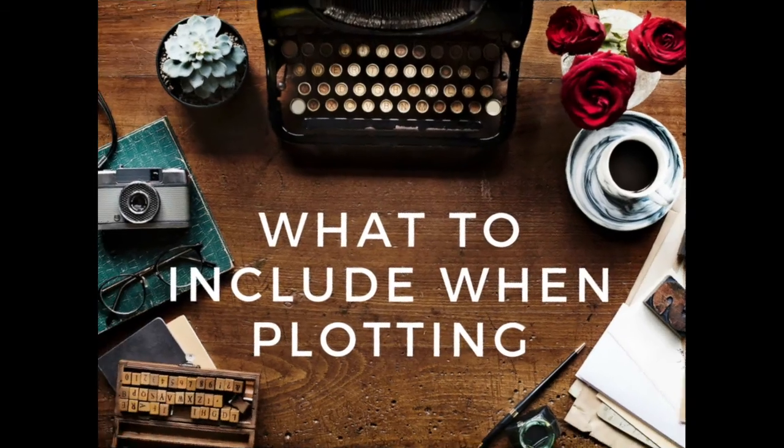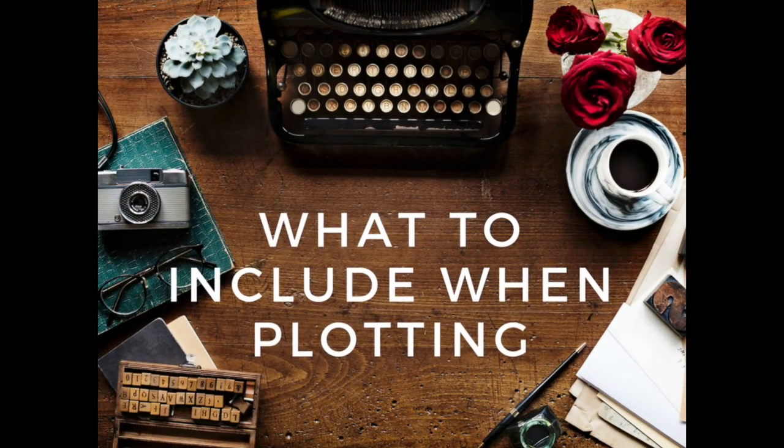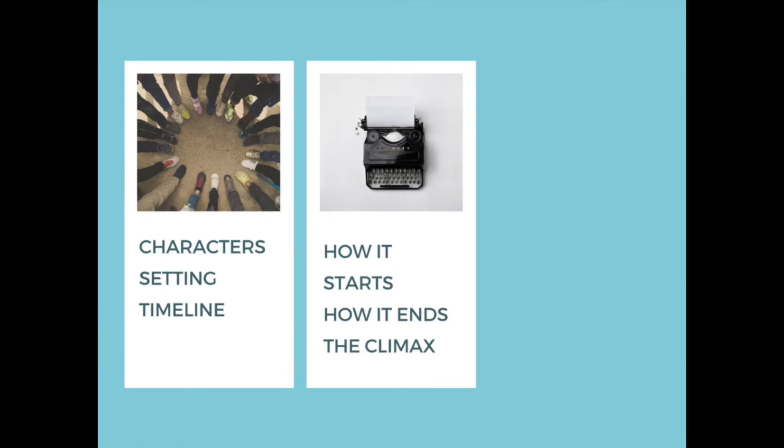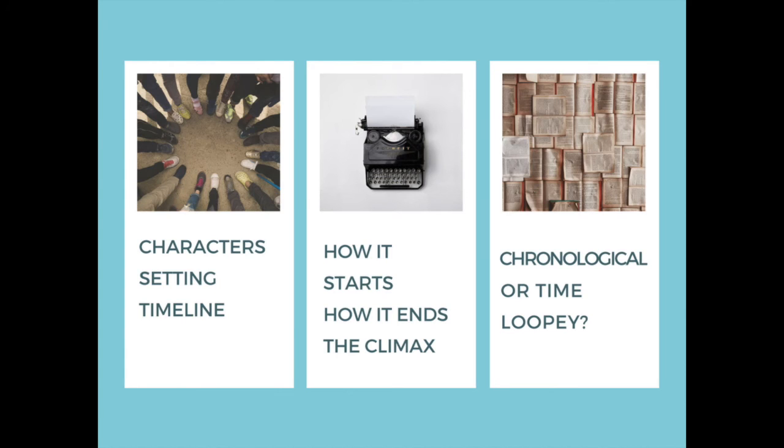Just make sure you have the important elements there. The characters, the timeline, the setting. Think of how it starts and ends. Think of the middle, the climax of the story. Think of whether the book is going to be chronological or is it going to be a timey-loopy kind of story. When you figure out all of this, you can outline the book chapter by chapter. Then when you start writing, you can refer to your notes.